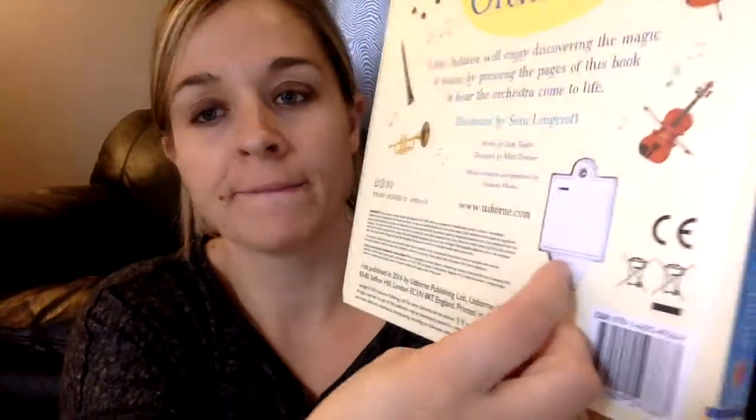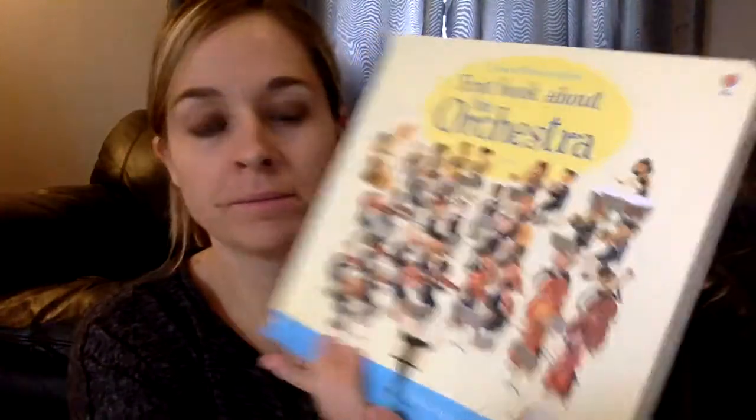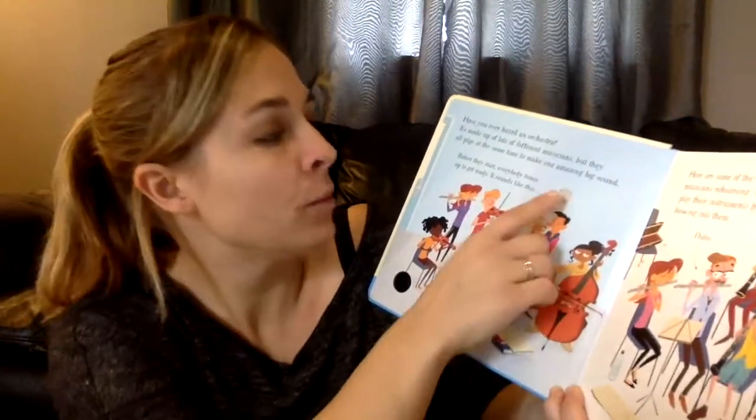Then there's a musical book. So on the back, all you do is you flip on the switch, and then you can push the buttons, and it's all about the orchestra. And what I like is you can push it on and off, so you don't have to listen to the sound for a long, long time. So all throughout the pages, there's these little silver things. So there's a bit of story about the orchestra.